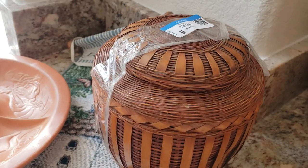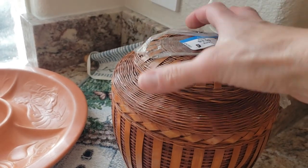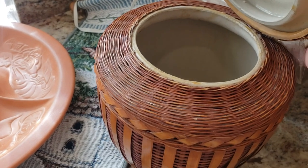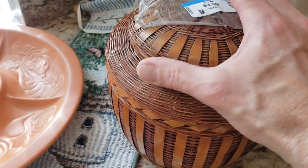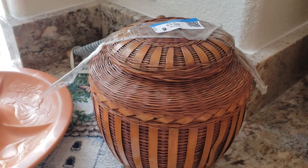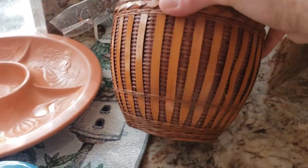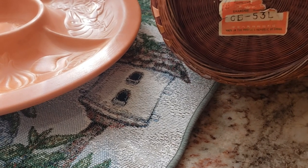I was very excited to see this. It's a Chinese wicker covered ceramic jar. Definitely has some age to it. Price-wise, these are all over the place online. There are some on eBay for $30 to $40. And there's one identical to this on Chairish, C-H-A-I-R-I-S-H, which is a little bit of a higher end site, for I believe it was $130. It has its original sticker on the bottom, made in China.